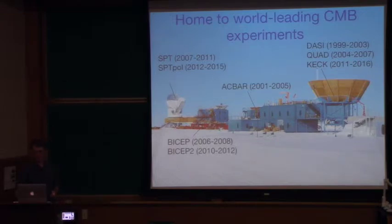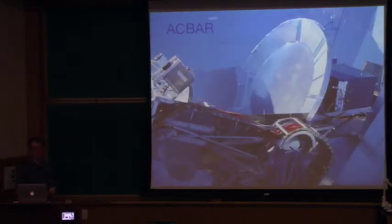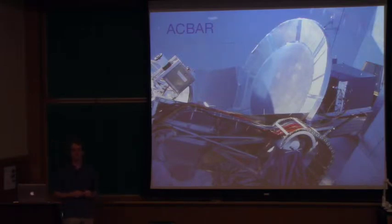Before I move on to the South Pole Telescope, I'll just say a few words about ACBAR. Yes, they call it the Dark Sector Lab, mostly because they put astronomical instruments out there. So they have restrictions on, say, using radios and other objects.